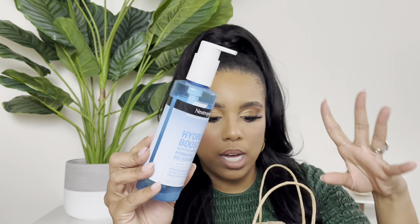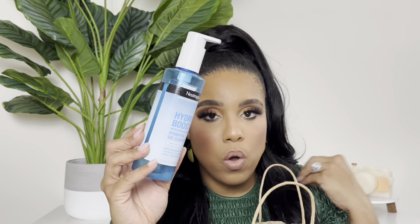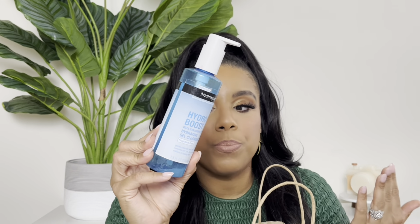If you don't pick up the trend here, I love a good hydrating product, whether that's for my skin or my body. I want it to give me hydration. And so this just went so well with the under eye cream that I have. I'm about to be finished with that soon.